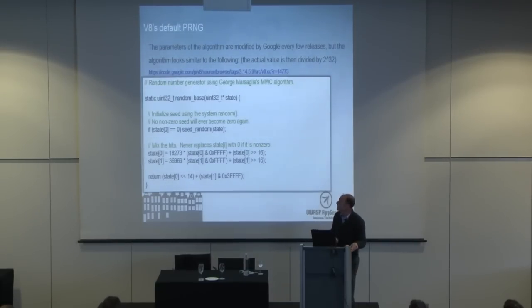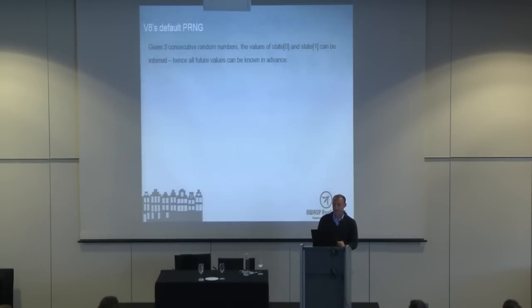That's the actual source code of the random within V8. As you can see here, state 0 is used to compute the next state and then to return the actual value. There are some magic numbers in here, like the 18,000 and 36,000, and then there are 14 bits in here and 18 bits in here. Google changes these values fairly often, and this means that the algorithm used to hack the random needs to be changed accordingly. It's not that straightforward, but that's the current version Node.js is using. Okay. So given three consecutive random numbers, the values of state 0 and state 1 can be inferred, hence all future values can be known in advance.